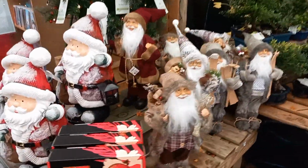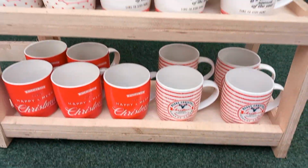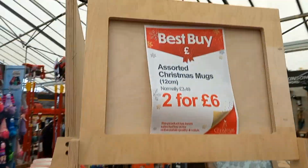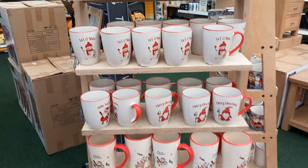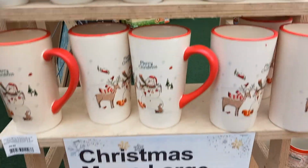And then on the way out of the actual garden centre itself, you had the Santas. And obviously, I couldn't do a video without showing you the Christmas mugs. There was the Polar Express. There were some Santa ones. But I did like the tall ones, which are coming up now. Look. Oh, it's not these ones. They are there, I promise you. There they are. $6.99. Massive Christmas tall mug.